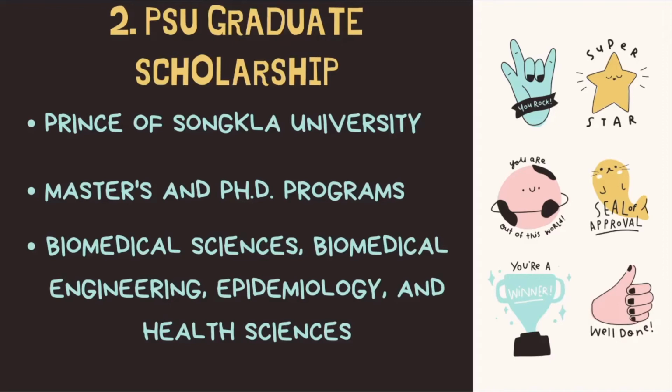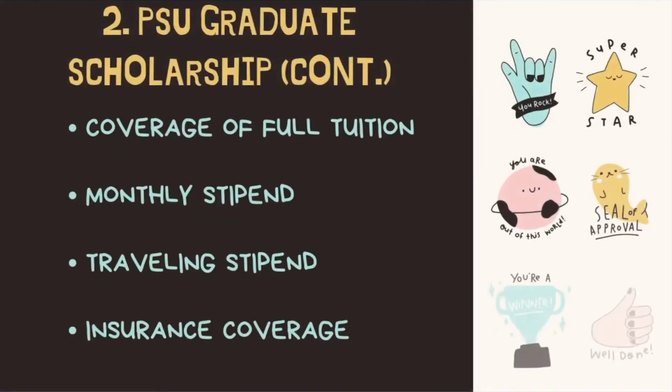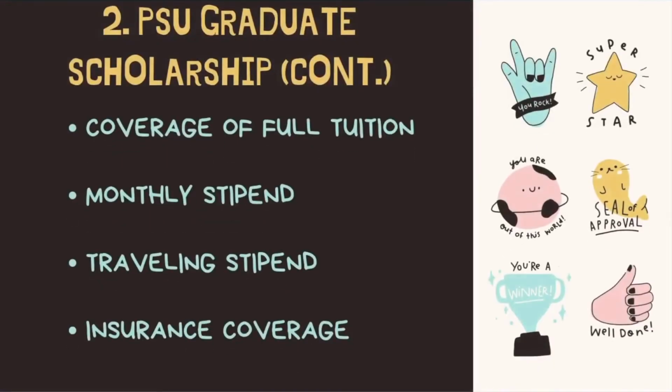this one also has academic restrictions. You can only apply to programs for biomedical sciences, biomedical engineering, epidemiology, and health sciences. But compared to our last scholarship, this scholarship provides way better financial coverage.